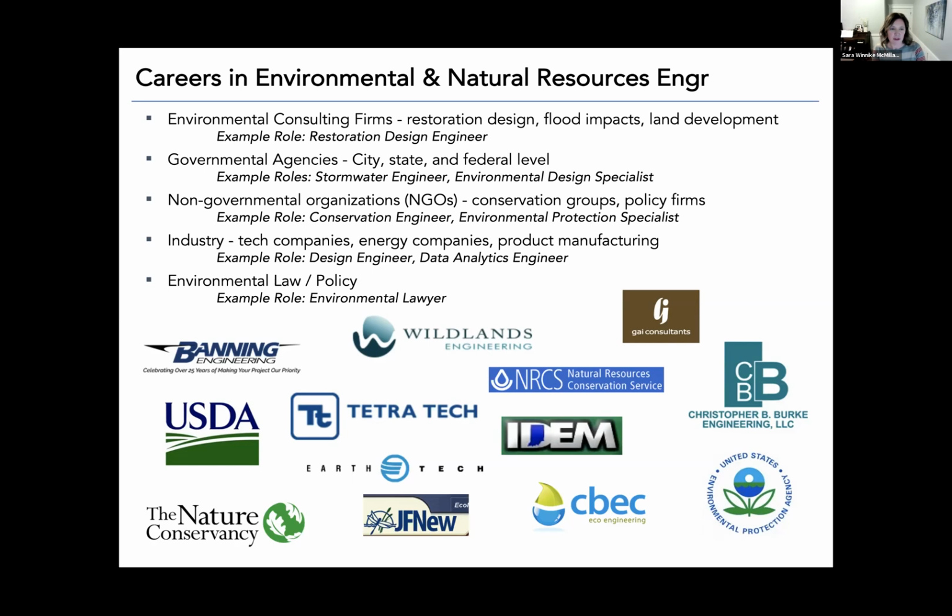Many of our folks do still go to other kinds of roles. I would say a large number go to governmental agencies, either as interns or as their final job, as well as non-governmental organizations. So you might want to go work as a conservation engineer for the Nature Conservancy, for example. We are increasingly having folks be really interested in tech design startup companies, things like that.